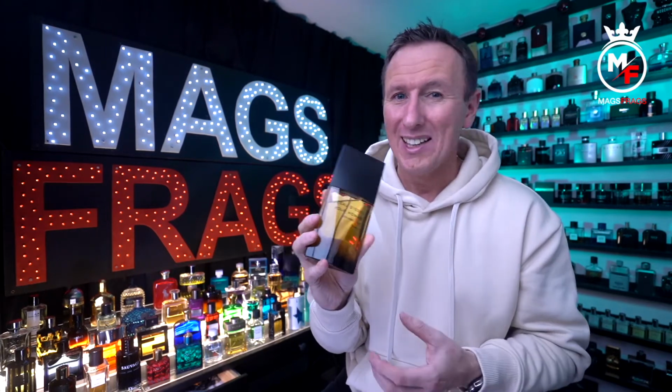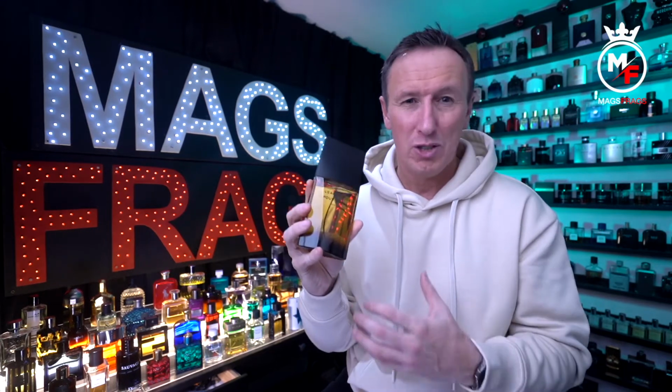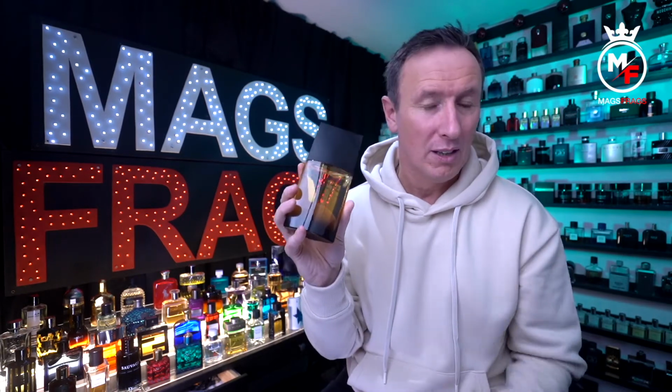One of my mates wears this as a signature scent, and smelling his scent cloud was one of the main reasons why I picked this one up. It really does smell great when somebody walks past you and you get a little bit of a waft of it while they're coming past.